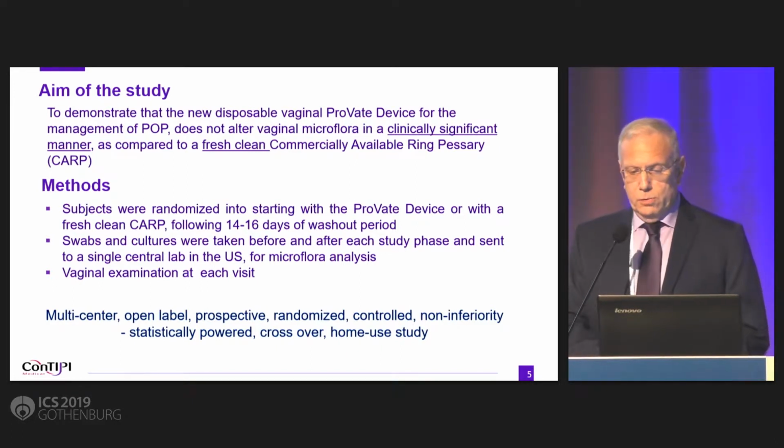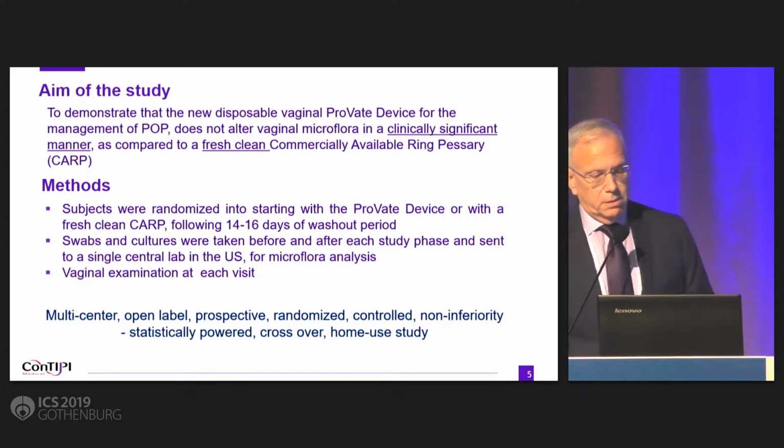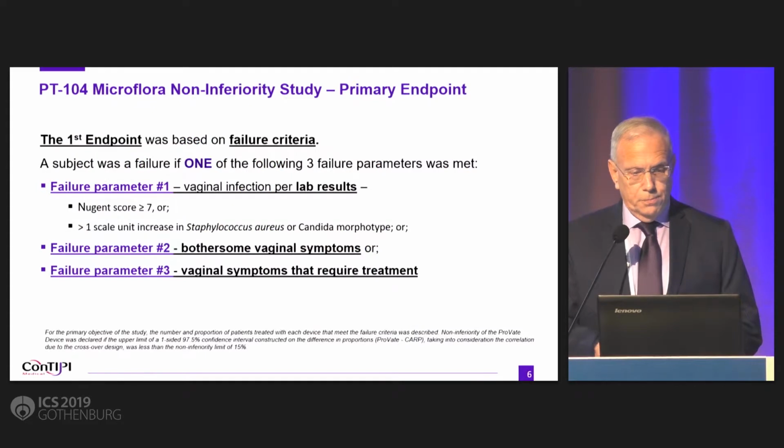Subjects were randomized into starting with a Provate device or with a fresh, clean COP. Following a 14 to 16 day washout period, and after another same washout period, they tried the second device. Swabs and cultures were taken before and after each study phase and sent to a single central lab in the United States. All in all, the study was a multi-center, open-label, prospective, randomized, controlled, non-inferiority, statistically powered, crossover, home use study.